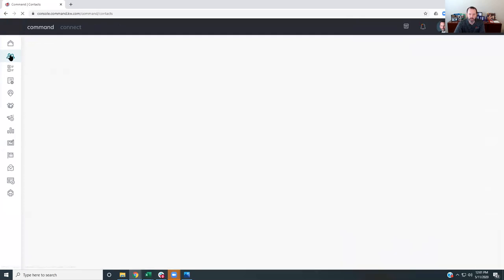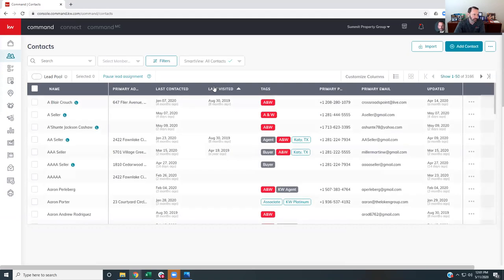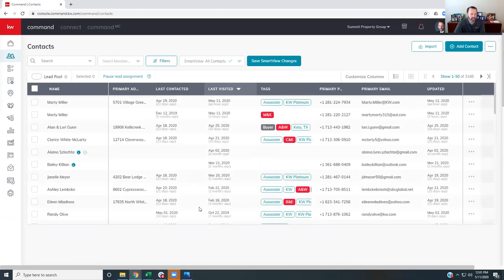And then more importantly, if you want to know who's been on it, right? Download is important, but if someone downloads it once and doesn't do anything with it, it's not as important. Click on last visited, and it'll sort through your database of people who have been on it recently.